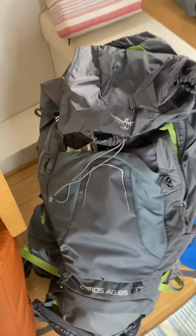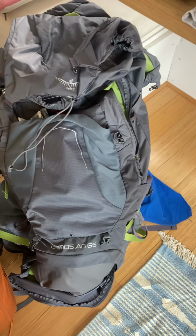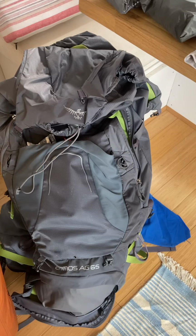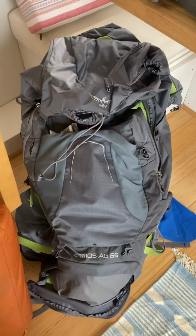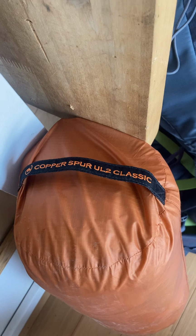My Osprey Atmos AG65 pack. Love this pack. Yes, it's a little heavy. It's not an ultralight pack, guys. It's a backpack, but I like the features on it. I like the way it rides on my hips. I like the way it rides on my shoulders. Good pack. My tent, Copper Spur UL2 Classic.